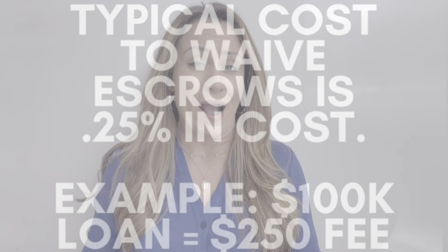You might be wondering why that is. Why would a lender charge you to pay your own taxes? Well, everything comes back to risk, and the truth is, if taxes are not paid, they can actually take a first lien position above a lender. So to them, that's a risk that they're going to incur if they bank on you paying your taxes on your own.